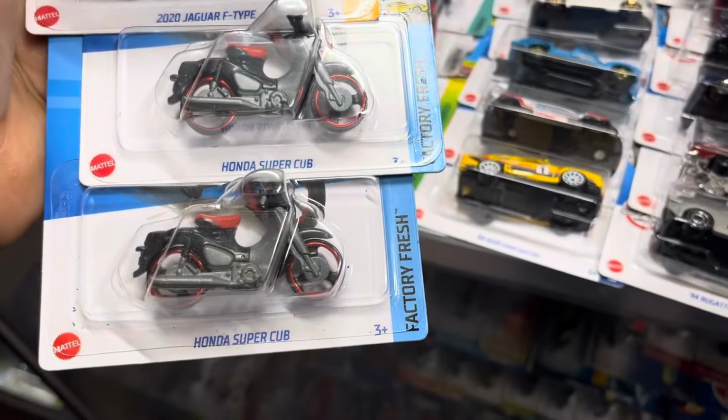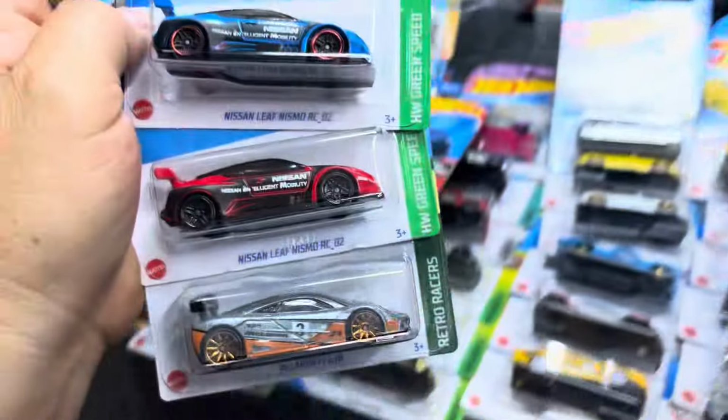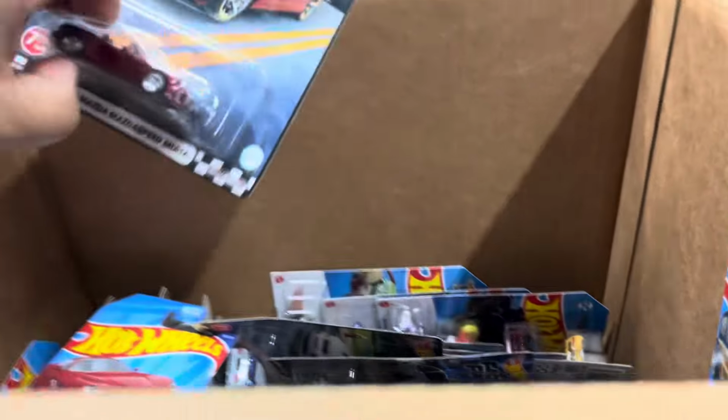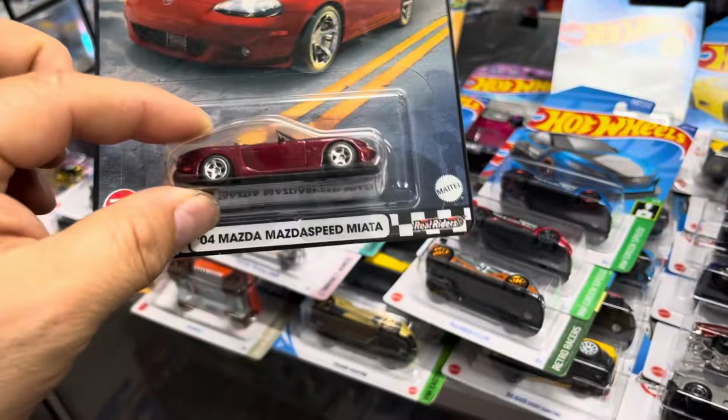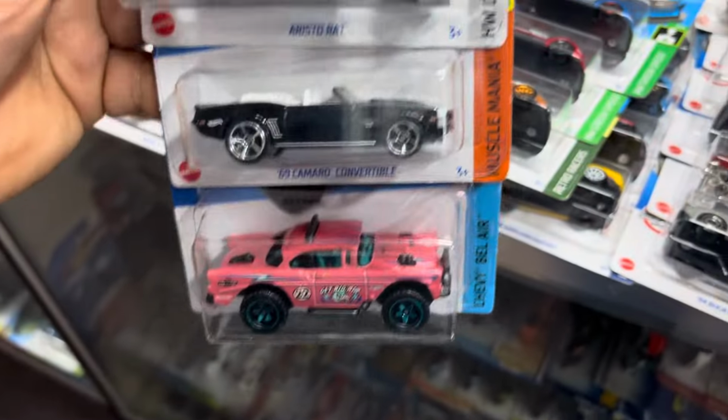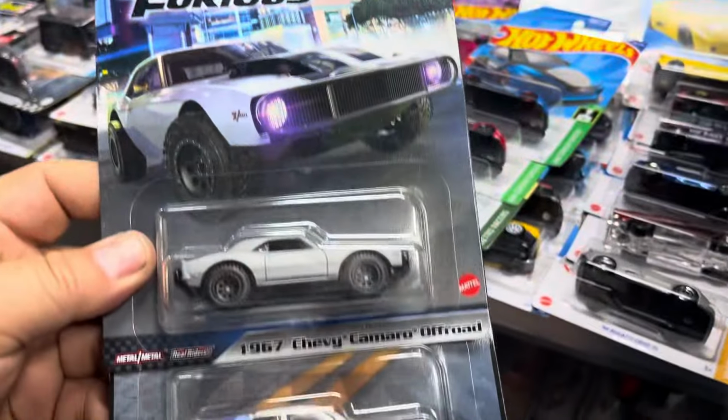Motorcycles. Watch this Super Cub and the Jaguar. Okay. Oh, look at that. E-cars. Oh, look at this. New for 2022. Tooned Volkswagen Golf. Yeehaw. All right. What else? Mazda Miata from the Boulevards. Number 75. Okay, it's not bad. Pink, okay. Camaro, not bad. Fast and Furious and Ford Escort, guys.